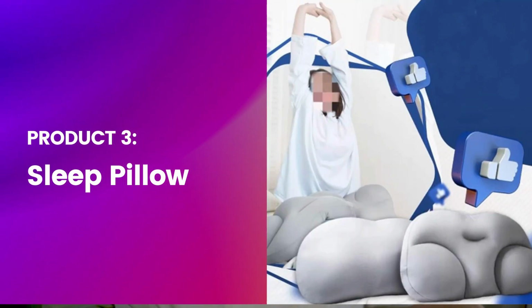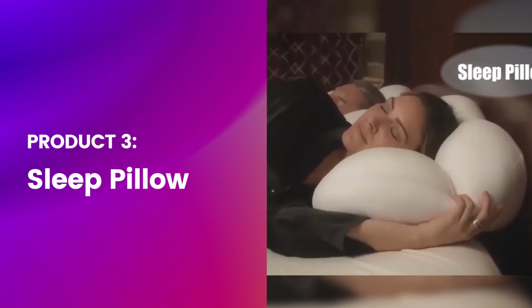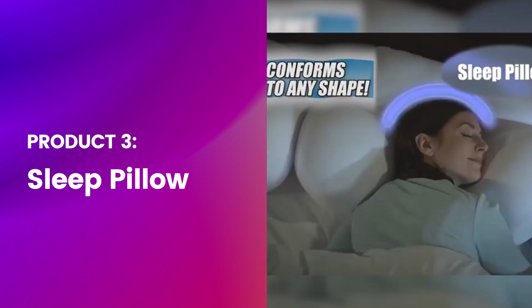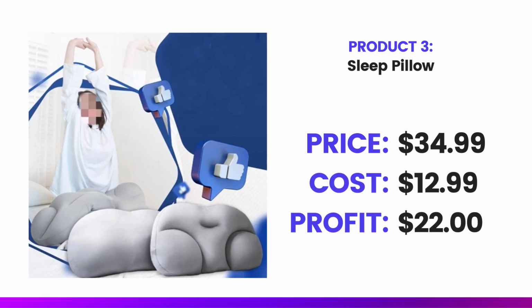Product number 3, the classic, the sleep pillow. I think this is a winning product because it's for sleeping on, and sleep is important. We all need to sleep, so you can target this to a broad audience. The price is $34.99, the cost is $12.99, which leaves you with a profit of $22.